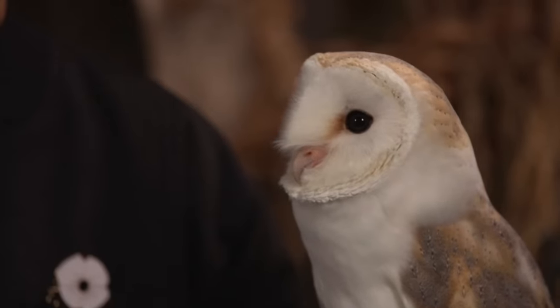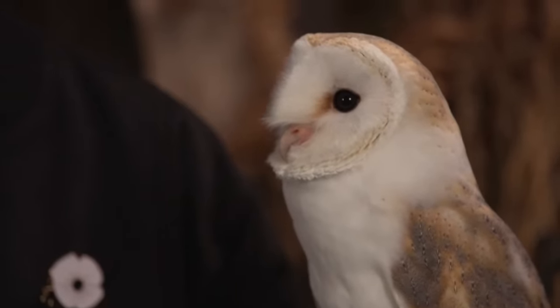But the other reason why they're declining so significantly is because whilst barn owls can be found all around the world, with a really wide distribution, in the UK they're at the most northernmost point of their range, so the weather impacts that they feel here are the most extreme of any population in the world. So they're really suffering from increased precipitation, increased rainfall.